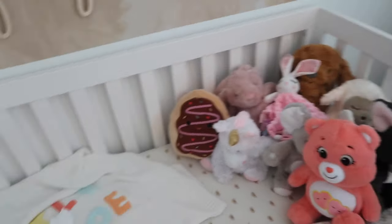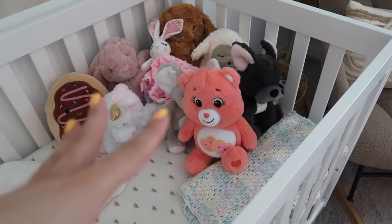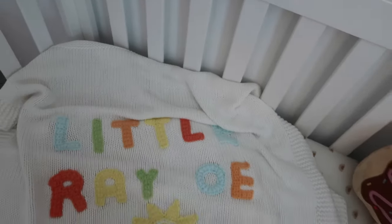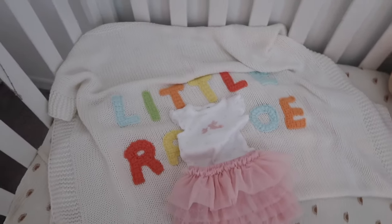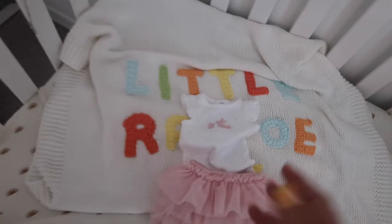Obviously, once she starts sleeping in here, we're not gonna have all these stuffed animals in here, but for now, we're just storing them right there. This blanket my aunt made for me. She made it by hand, so it's very special. This blanket my mother-in-law got me. It says a little ray of sunshine, super cute. This is also her little Easter outfit that I have already washed and laid out for her for tomorrow. Tomorrow is Easter. Can't wait to see her in this little outfit.